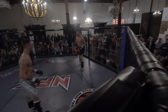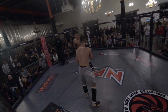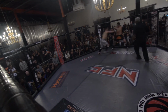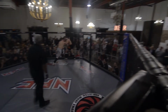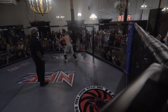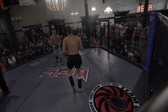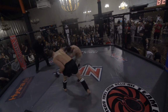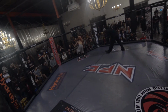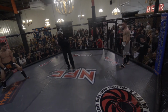Beautiful head movement by Jesus Diaz there as he avoids the haymaker, the looping right hand of Jesse Miley. And another right hand. And Jesse Miley's biting down. This might be his debut. He might be gassed. But one thing we can both agree on is this kid's a fighter. This kid's definitely showing heart here tonight, coming straight forward, even after taking big shots. Jesse Miley. Now we're going to see who's got more left in the tank.